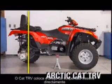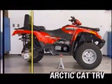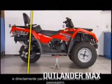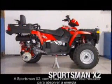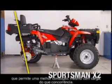The Cat TRV places its rear spring directly under the passenger's spine. Ouch! The Outlander Max places its rear spring slightly forward and directly under the passenger seat. The Sportsman X2 with its rolled IRS is tipped back to absorb energy. That makes it handle better with a load than the competition.